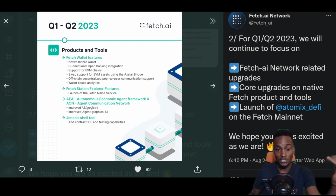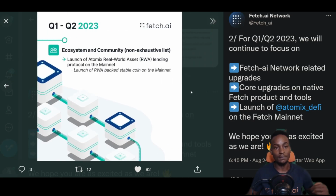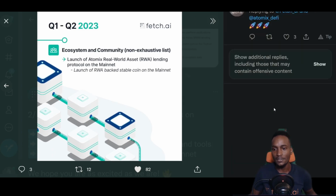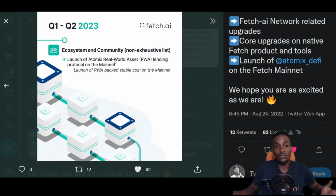AEA, or Autonomous Economic Agent Framework, and Agent Communication network. So improved AEA registry, so registering your agent, improved AEA graphical UI, and then the Genesis shell tool. So guys, this is extremely amazing. Lastly, actually their last infographic, ecosystem and community non-exhaustive list, launch of Atomix Real World. They've already talked about this, so I guess they're going to be refining that part. So guys, that is it with the Fetch.ai roadmap.